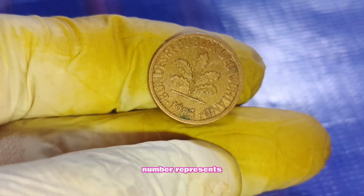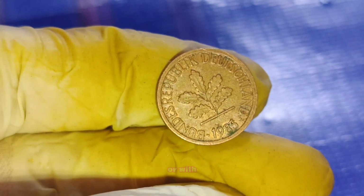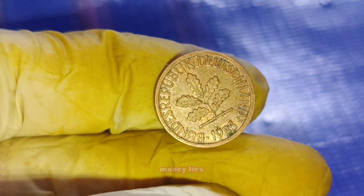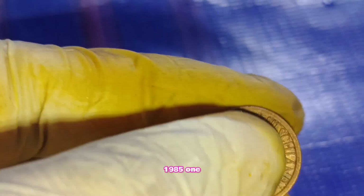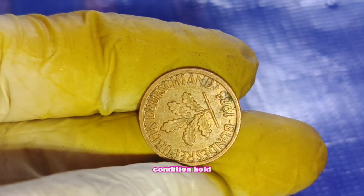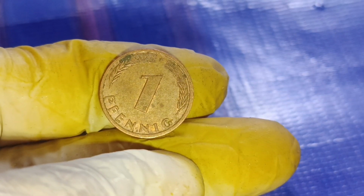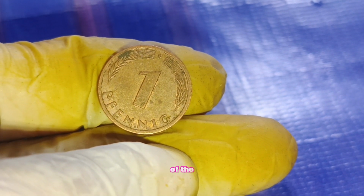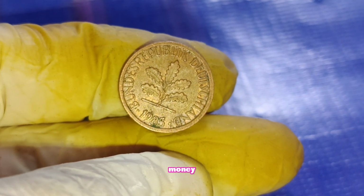While this number represents the total potential value, individual coins in pristine condition or with unique errors are where the real money lies. So, if you come across a 1985 one-penny coin in mint condition, hold on to it. It could be worth much more than you think. Now that you know the value and history of the 1985 one penny, the next question is, how do you determine if your penny is worth big money?